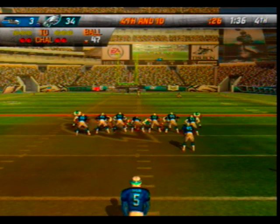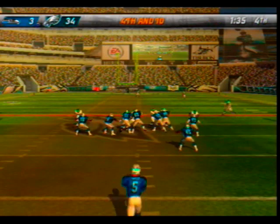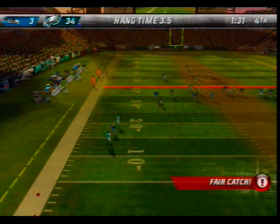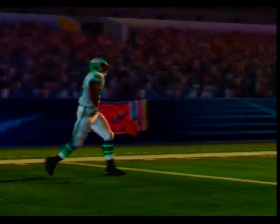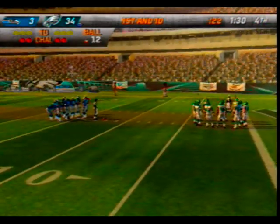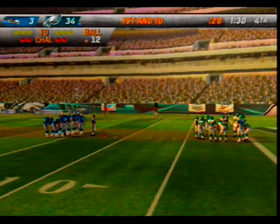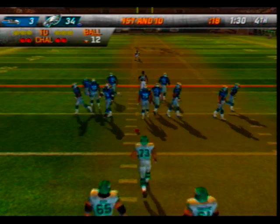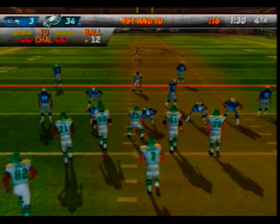Taylor comes into the game for the punt. Smith sets up, waiting for the punt. And he chooses not to return this one. Fair catch made at the 12-yard line. Ball on their own 12. Ball on the 12-yard line.